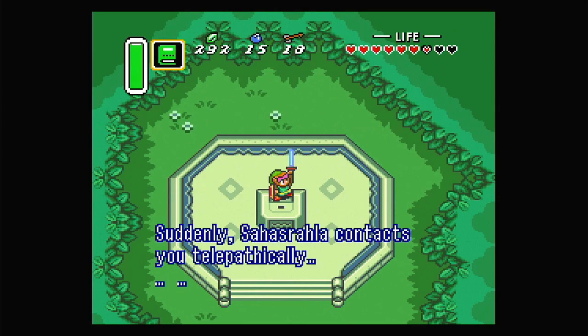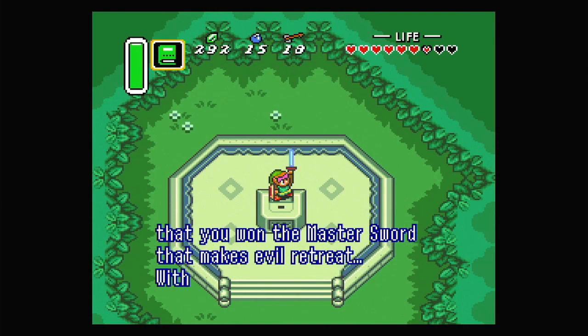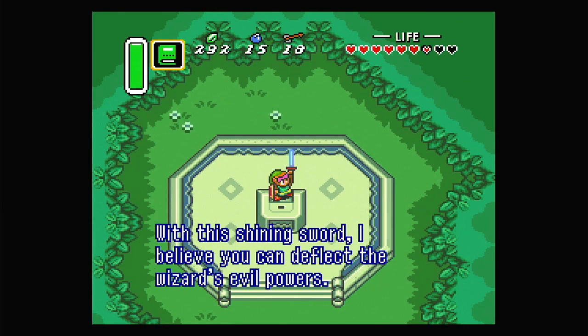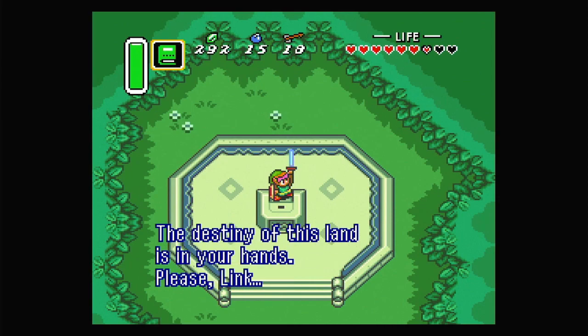Suddenly, Sahasrahla contacts you telepathically. Link, it is extraordinary that you won the Master Sword that makes evil retreat. With this shining sword, I believe you can deflect the wizard's evil powers. The destiny of this land is in your hands. Please, Link.